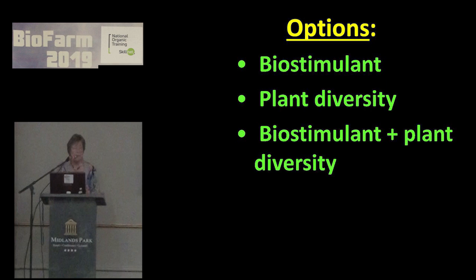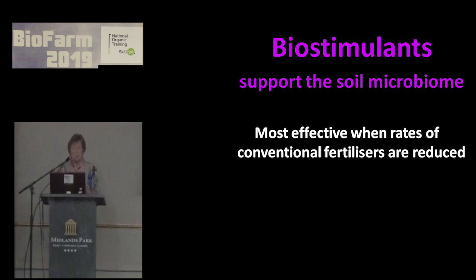So what is a biostimulant? It's something that supports the soil microbiome. It's not something that attempts to replace fertilisers. It's not just a black-coated urea or a soft rock phosphate or some fiddling around the edges of, oh, we're still going to use nitrogen, but we're going to use it in a more sustainable way, or we're still going to use phosphorus, but we're going to use it in a more responsible way. You don't need to add any form of nitrogen to your soil. You don't need to add any form of phosphorus to the soil. A biostimulant will take you a long way. It won't take you as far as plant diversity, but it will take you a long way.